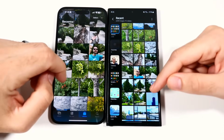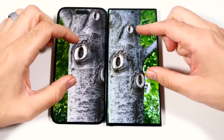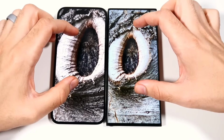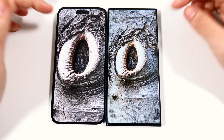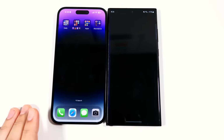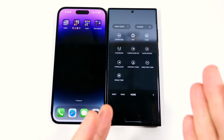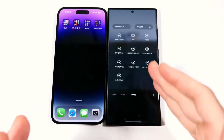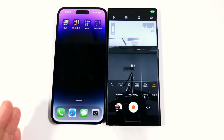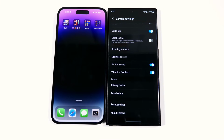And what I like about the Samsung camera experience is that they're giving you so many features without needing to download applications. Let's take a look at the details here. You can see pretty close. I mean, really, it's minuscule, a very tiny difference. But what I like about the Samsung camera experience is, look at this: expert raw. You've got slow motion, food mode, director's view, single take, night mode, photo modes, pro video, pro photo. It's all here, and it's all in the camera settings themselves. You don't need to download extra apps.